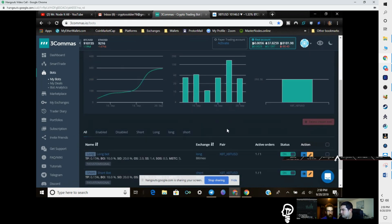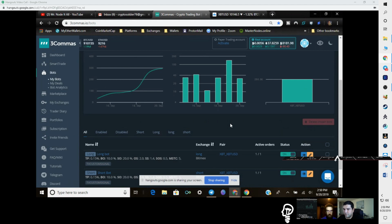But that just goes to show it's a volatility bot. So the more volatile the bot is, the better it does, basically, with minimal risk. And I'll show what I'm talking about.